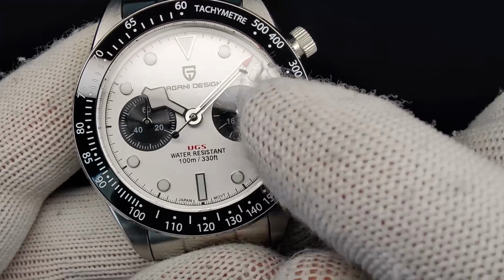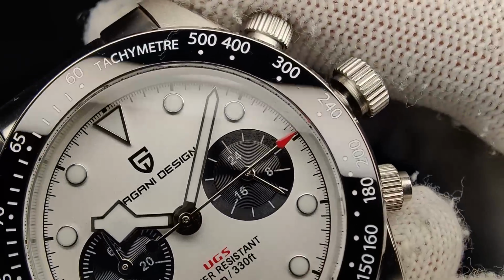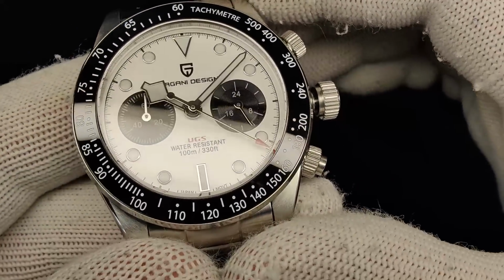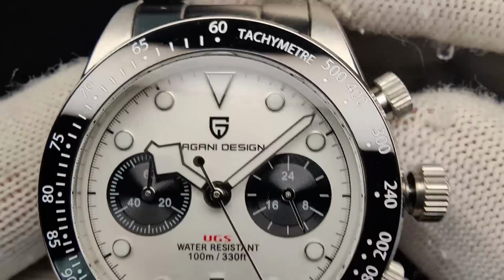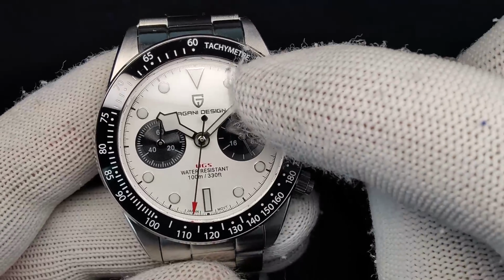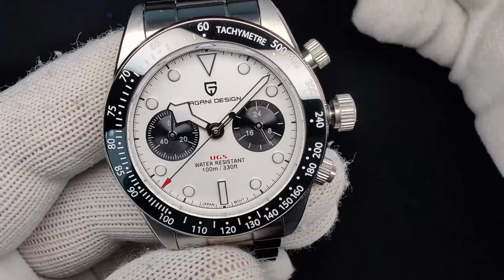The hands are a perfect size. Really nicely done. They reach right out to that minute track. You've got a nice tip on that chronograph second hand. It looks really good. Very happy with the handset on this. Very happy with the dial in general. The applied indices are done really nicely. One thing I do wish is that they would have gone with a charcoal or a black surround on the indices and the hands. I think that might have made it look a little bit better. But as it is, I'm pretty impressed with it.